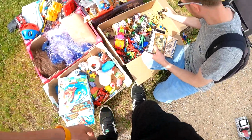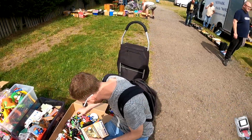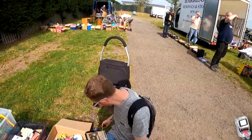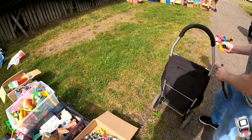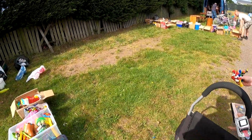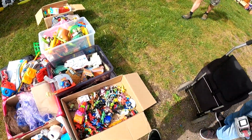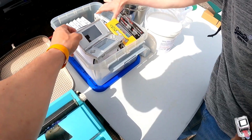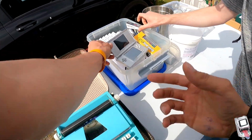What's this from? Oh, it's Joker. Joker thing. These five, it's alright, isn't it? That's 250, isn't it? 250. Yeah, boy. There we go. Professor Layton.